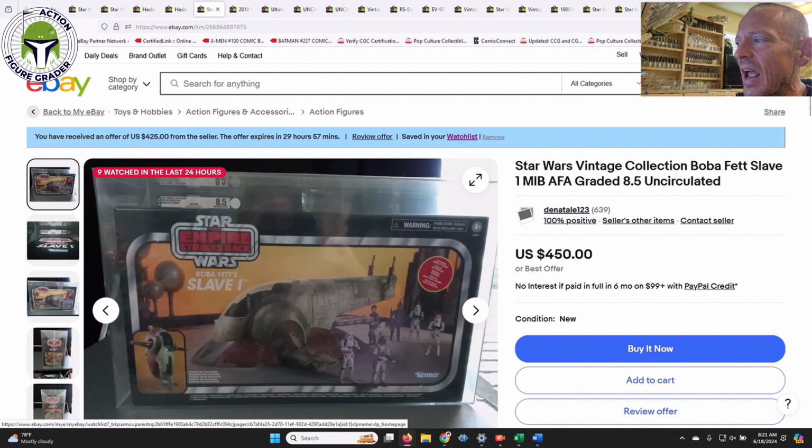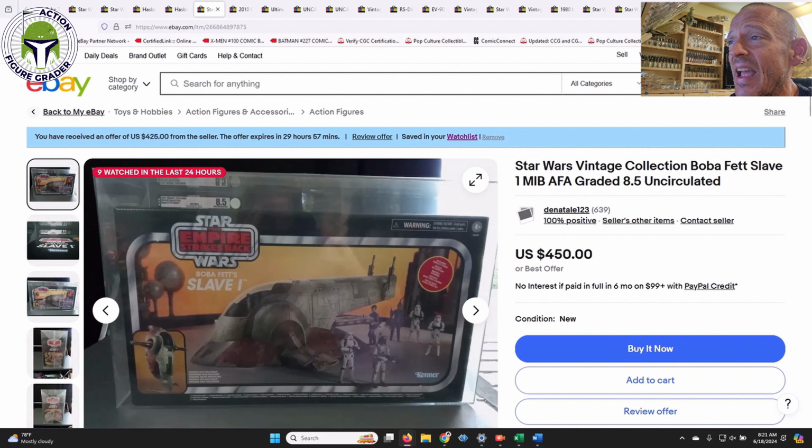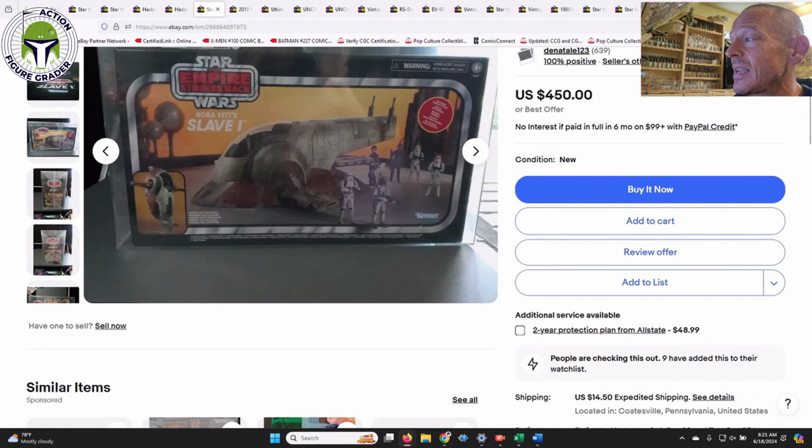That one, the seller's asking $450 for it, which I don't think is that bad of a deal, given what it costs to grade and ship this to and from AFA, and given that these go for what, 150 plus shipping, ungraded, and the grading costs I would think have got to be $200 to $250 pretty easily. So it's basically at grading costs. And he also does have a make an offer option. I received an offer for $425. You can probably get it even cheaper than that, but that seems like a pretty good deal there.